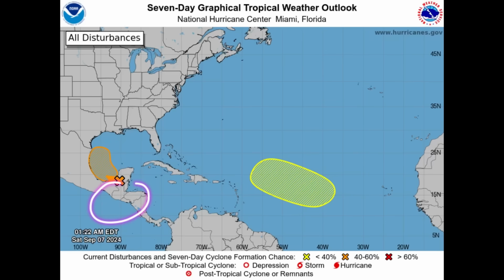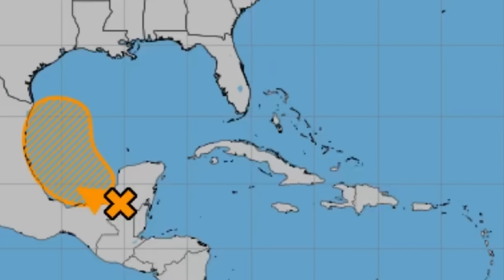Hurricane Center. Here we can see that the orange X shows the location of that area of low pressure. So it's heading into the southern Gulf of Mexico, the Bay of Campeche, and it's going to be interacting with the tail end of a frontal boundary. So because it's going to be enhancing all of these showers and thunderstorms, and we're talking about an area of low pressure, the conditions may actually be very favorable to allow it to develop.